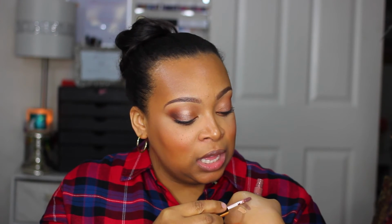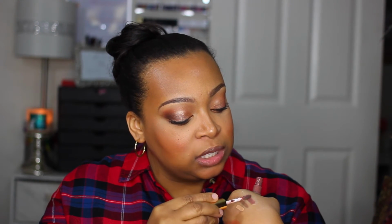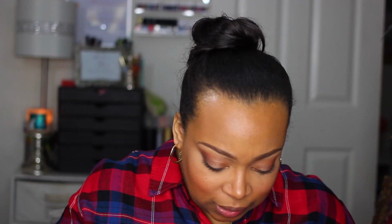Then I also have in here my Tarte. This is the Snapdragon lip gloss, guys. You know I love this. It's such a beautiful nudie kind of color. You can wear this color with anything, and I do mean anything, because it's just such a beautiful color. It would look good on so many different skin tones, and it's just one of those really pretty kind of mauvey, darker pink colors.